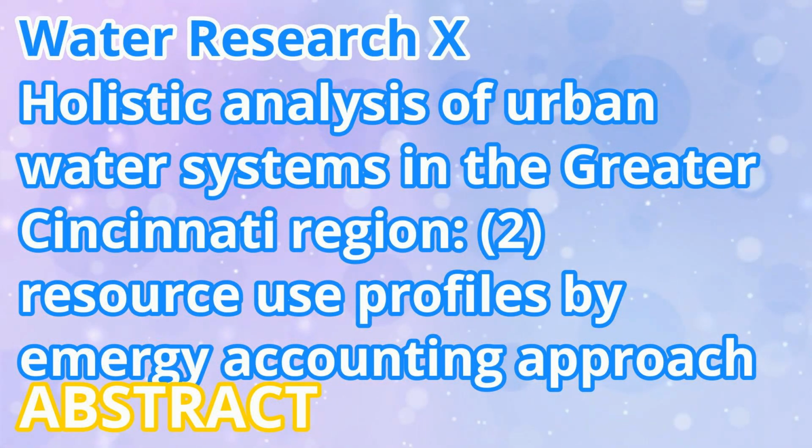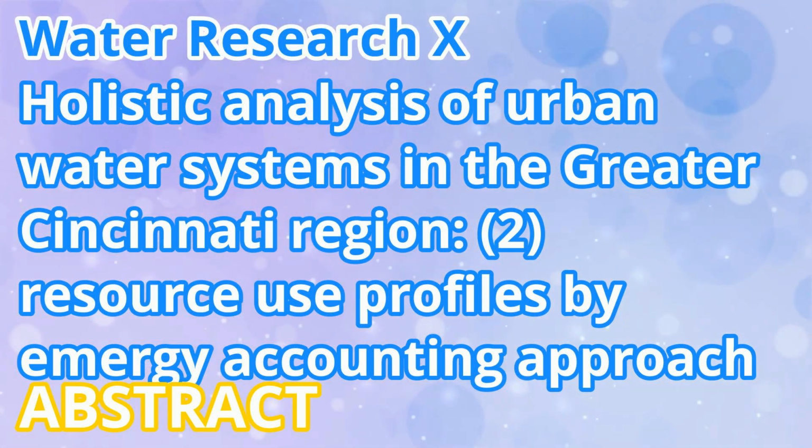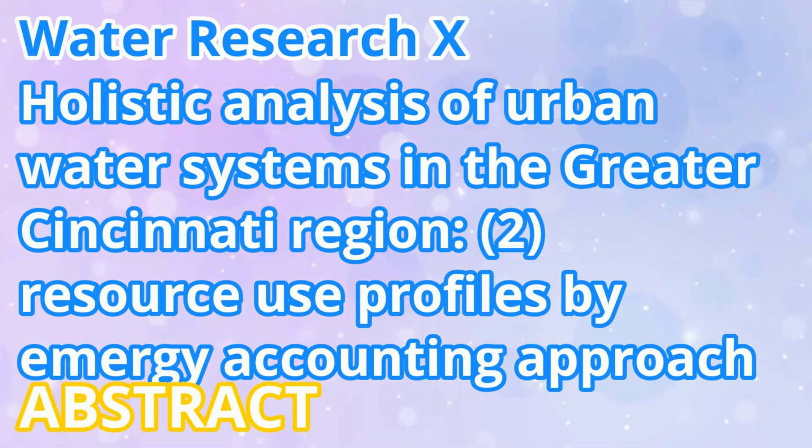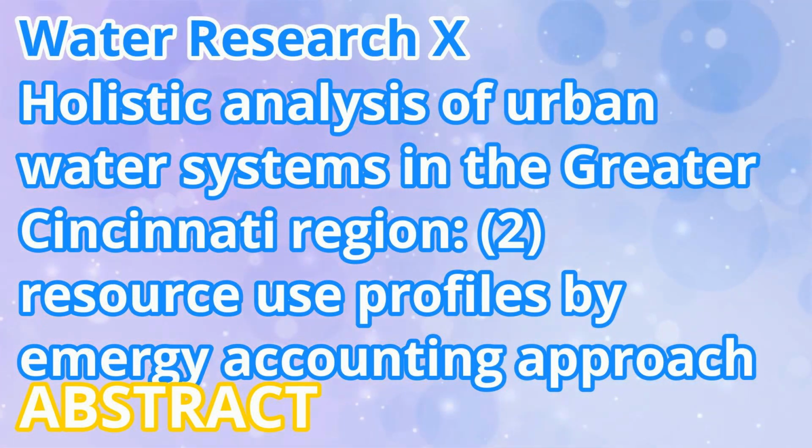A central premise of contemporary urban water management paradigms is that in order for urban water systems to be more sustainable and economical, an improvement in resource use efficiency at system level must be achieved.